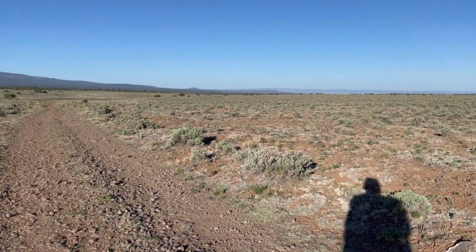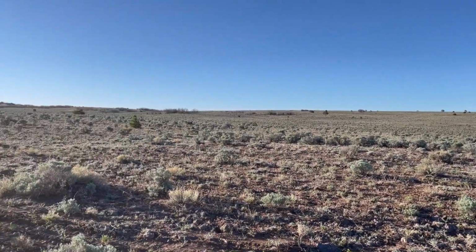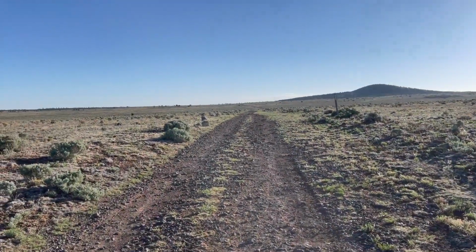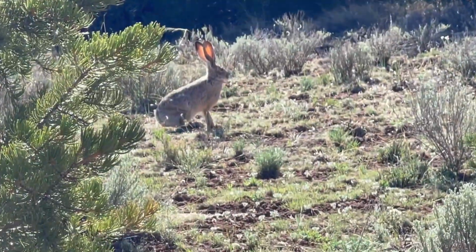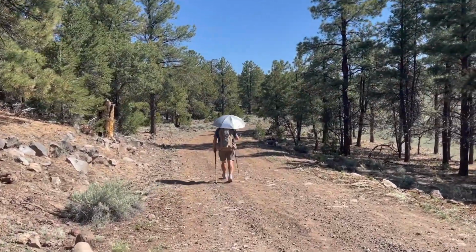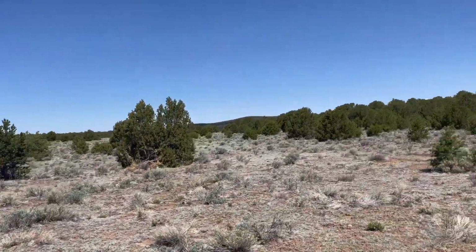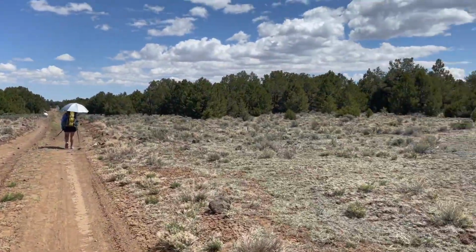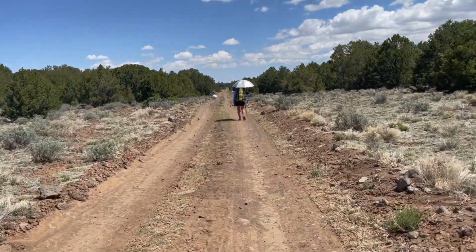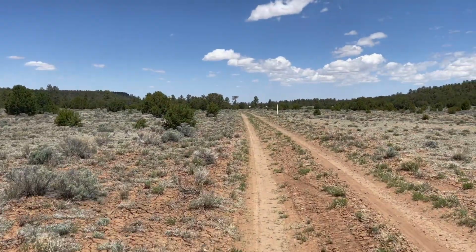Pretty wide open, huh? Beautiful morning. Cute little bunny. What you doing? So about 8 more miles to water. Should be in about 3 hours or so. Boy, it's pretty much looked like this for the past 3 hours. About an hour and a half to the next water source. Long way to the water, boy.